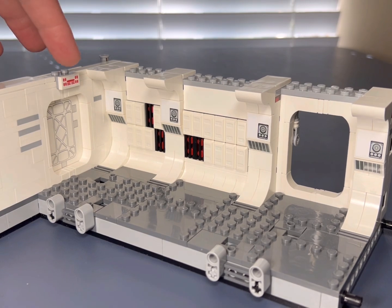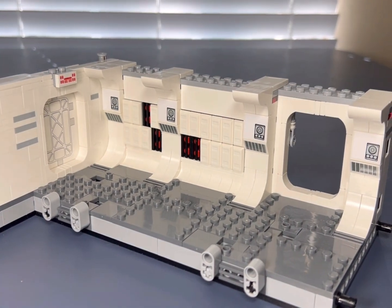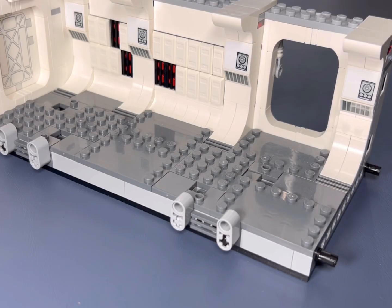Going into our hallway itself, it is just kind of one little bit of the hallway. You have some sticker detailing here on the door and all 4 of these columns, which I think adds a nice bit of detail. The walls in the back are built up pretty nicely, and I love how it looks. I think it looks great.